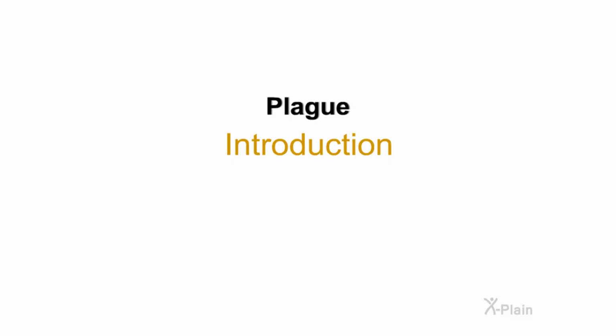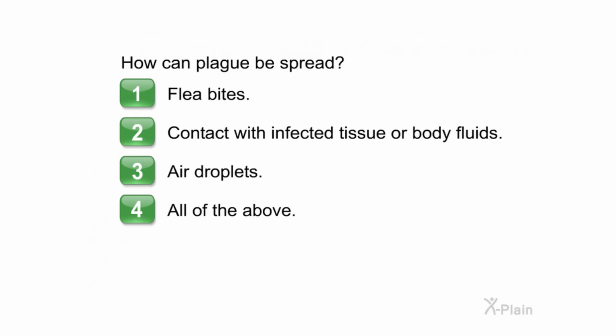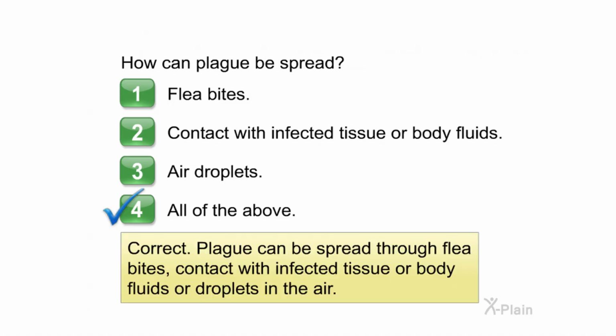Plague. Introduction. How can plague be spread? Choose one of the following options. 1. Flea bites. 2. Contact with infected tissue or body fluids. 3. Air droplets. 4. All of the above. Correct. Plague can be spread through flea bites, contact with infected tissue or body fluids, or droplets in the air.